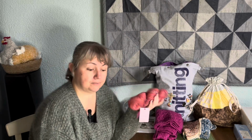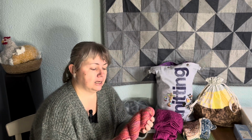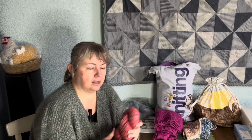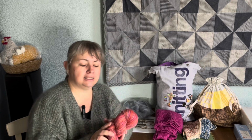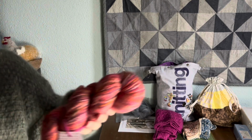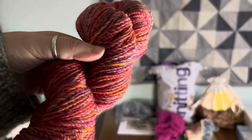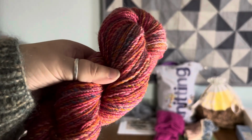Second finished object. I had spun up this John Arbon Apple Door in Pig Snout. I've shown the two bobbins that were filled, and I don't think I've shown them plied together, but I did ply them, and I added just a little more twist than I am used to, because I'm still learning. And I can honestly say this is the best skein I have made so far. I think it's beautiful. I think the twist is just right. Of course, not everywhere, but mostly.